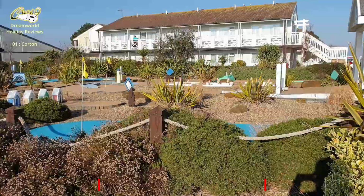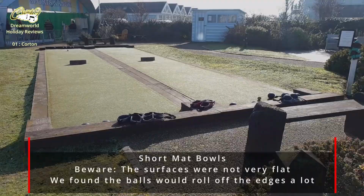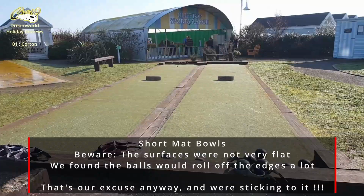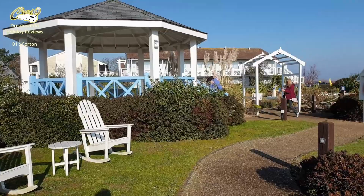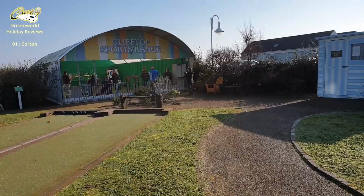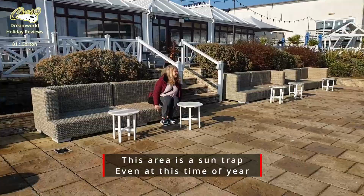Oh yeah. Crazy Golf. It's very well laid out. My wife taking a photo of a couple. Archery, which I think you have to book in advance. Wife demonstrating the outdoor seating area, looking pretty. Ample room for sitting outside.